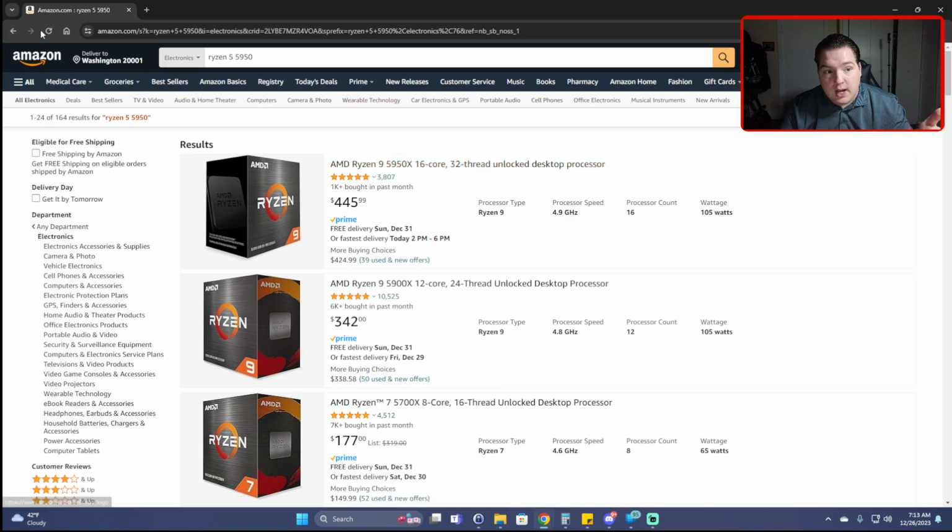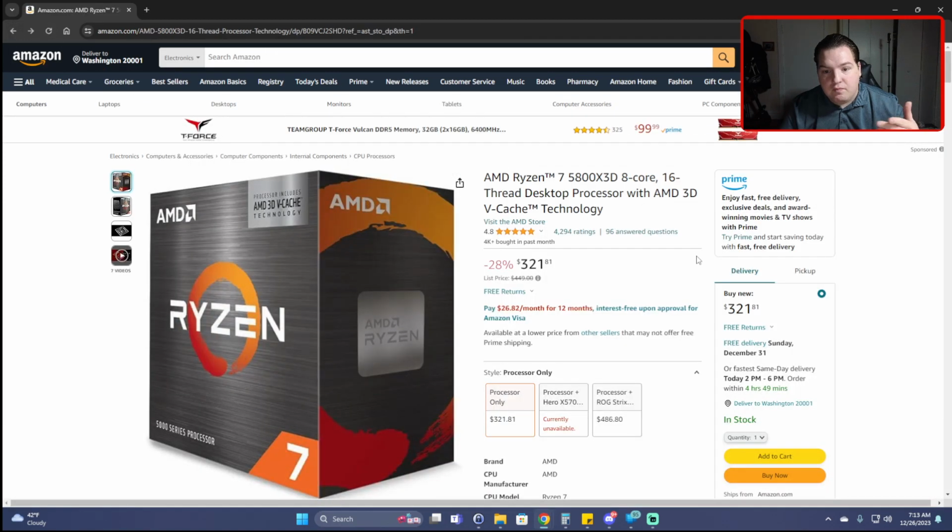So if I was going to upgrade, I'd go to the 5800X3D to upgrade from my 6-core processor to an 8-core with V-Cache technology. So this might work for my Radeon RX 6800 XT. That's the graphics card I'm currently running. I recommend that graphics card. But this is a good processor to upgrade to for $321.